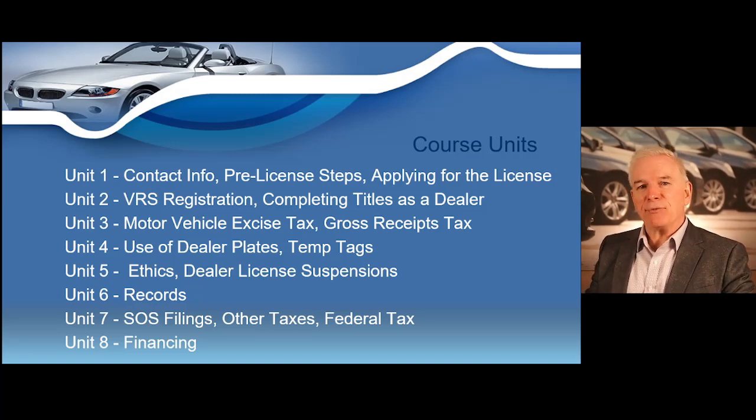The state does have some strict rules and guidelines for you to follow as a licensed motor vehicle dealer. This industry does tend to have a lot of regulatory oversight because it tends to be a pretty high profit industry. And I'm going to show you how to run your business ethically and in full compliance with New Mexico and federal laws. I'm also going to show you how to avoid any type of dealer license suspension.